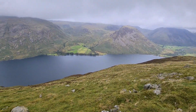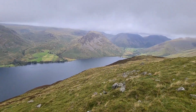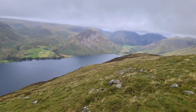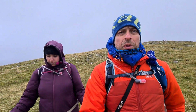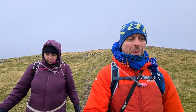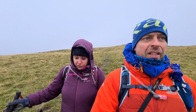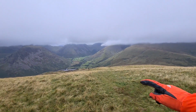But I think that's about as good as it's going to get. It is one hell of a view. Almost the full length of Wastwater. And Wasdale Head nestled down here. Absolutely stunning. Head of Wastwater. It's just beautiful.